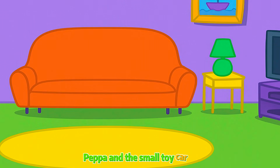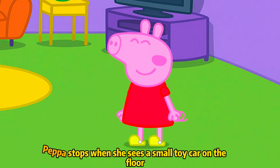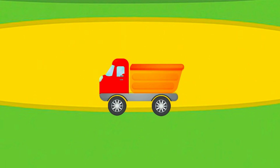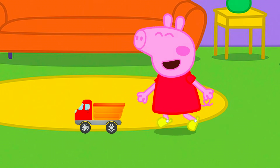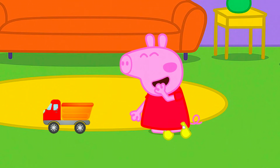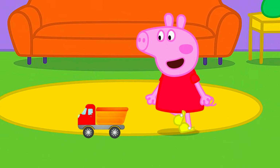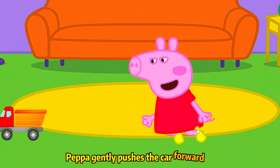Peppa and the small toy car. Peppa walks into the living room slowly. Peppa stops when she sees a small toy car on the floor. Peppa sits down and gently touches the car. The car rolls slowly. Peppa opens her eyes wide and smiles. Peppa places her hand behind the car. Peppa gently pushes the car forward.